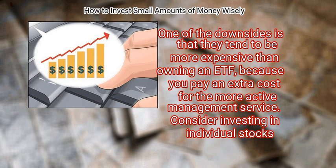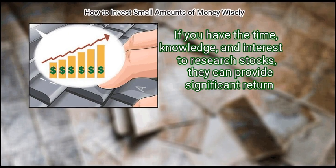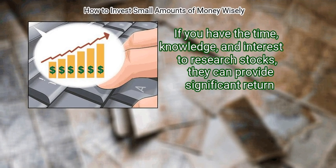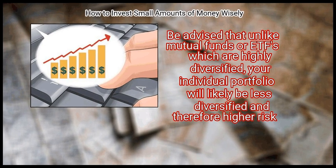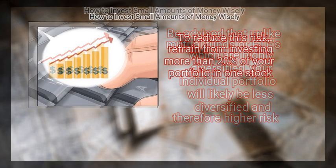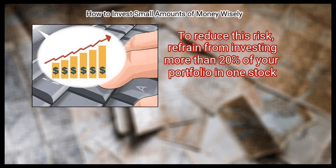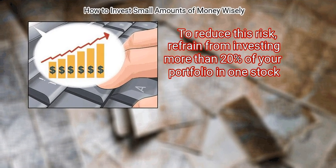Consider investing in individual stocks. If you have the time, knowledge, and interest to research stocks, they can provide significant return. Be advised that unlike mutual funds or ETFs which are highly diversified, your individual portfolio will likely be less diversified and therefore higher risk. To reduce this risk, refrain from investing more than 20% of your portfolio in one stock.